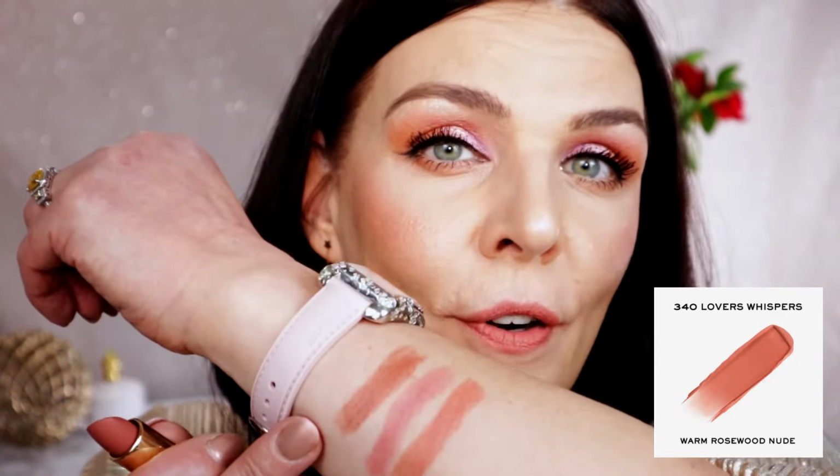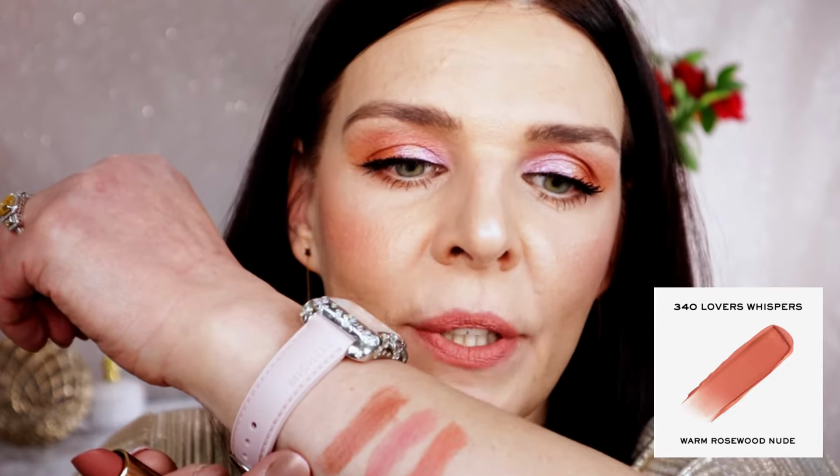Third color, it's 340. Let's try. Very pretty, a very soft peachy color. I like it. The first color is a little bit more browny to me. The second color is more pinky. And this third color on my lips is so far my favorite. It is a beautiful peachy color. I love this lip color.